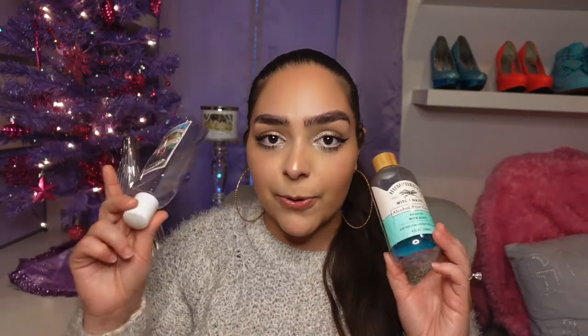I'm actually out of this right now. I haven't been to Walmart in a minute, so I do pick this up at Walmart. It's like 10 bucks. It does last a while though. I only use a little bit on a little cotton round or something. I love this stuff. This is definitely a holy grail kind of product for me.